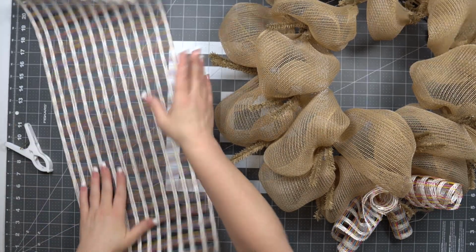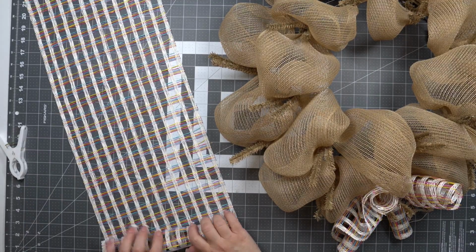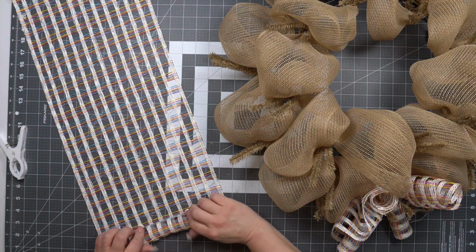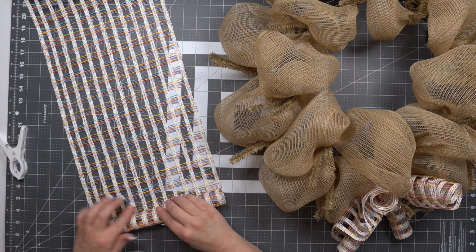I had to wait for the right sign to use this, and I love it. I just love all the little pastel colors of spring, and so nice.